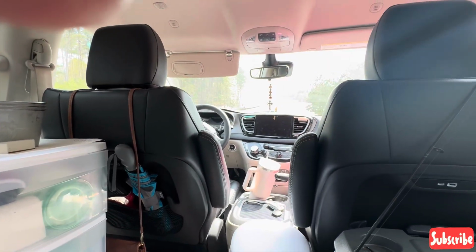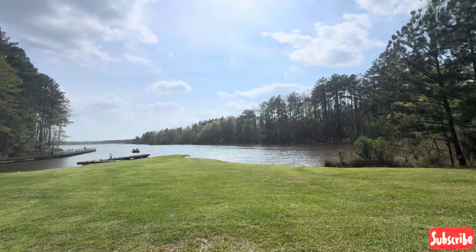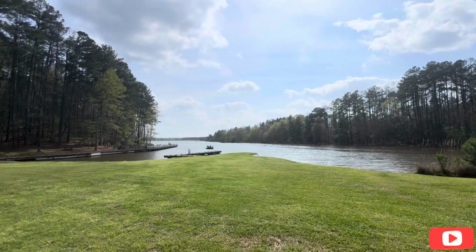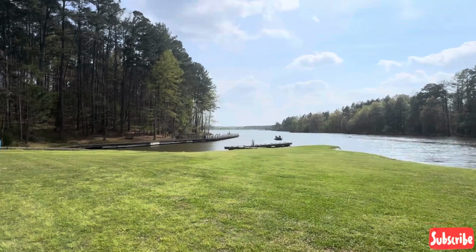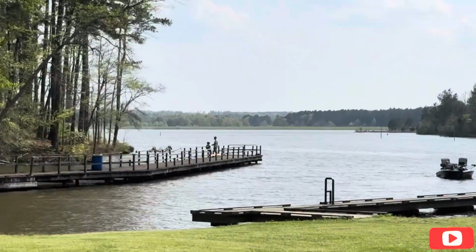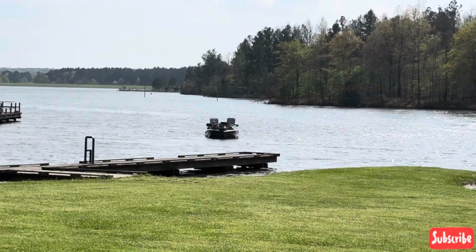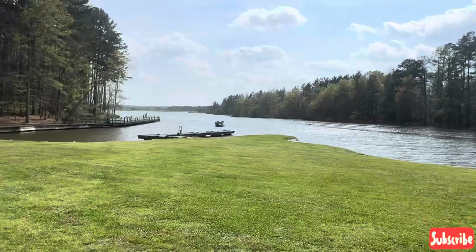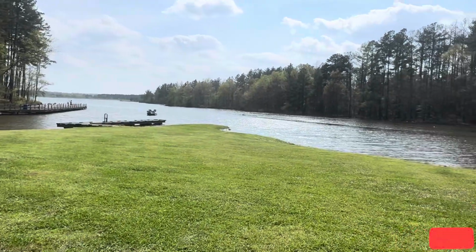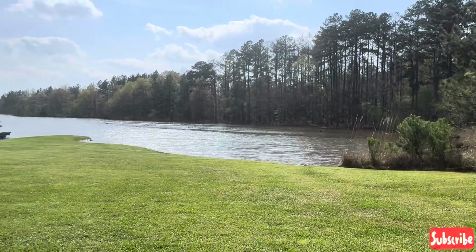I'm going to get out. The lake is beautiful. Let's get out and go look at the lake. I just want y'all to see how beautiful this place is. The wind is blowing, so I don't know how much fishing can get done, but I see a man and his son over there fishing. They're enjoying their day. This is a boat waiting to get loaded up. But yeah, look how beautiful.